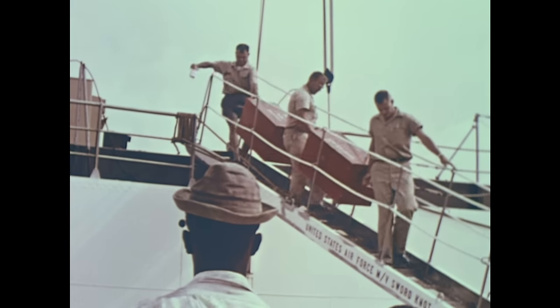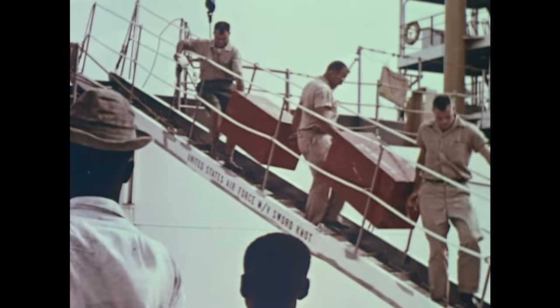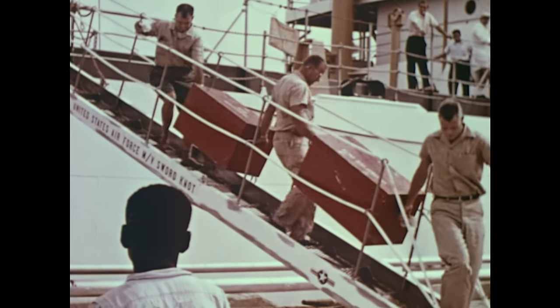Station 9A is the assembly point for flight information recorded on the Somavi ships. Here, telemetry tapes from another missile flight are delivered for immediate airlift to Cape Canaveral.